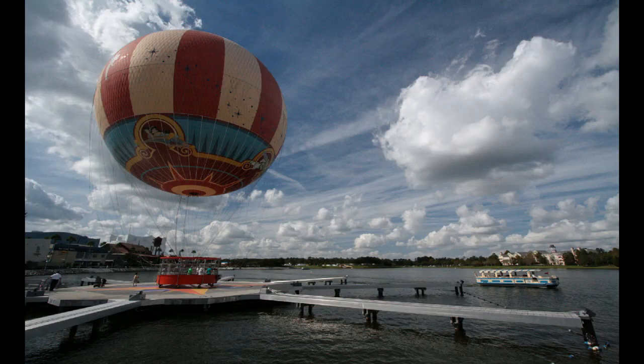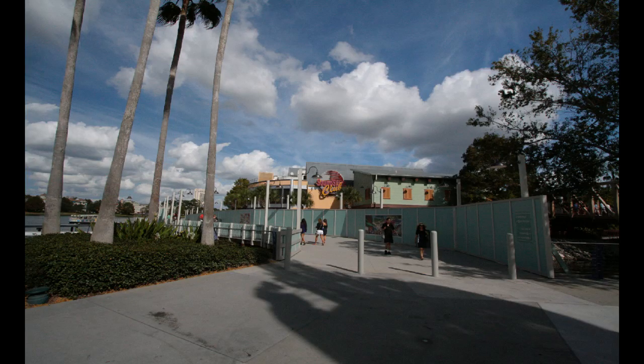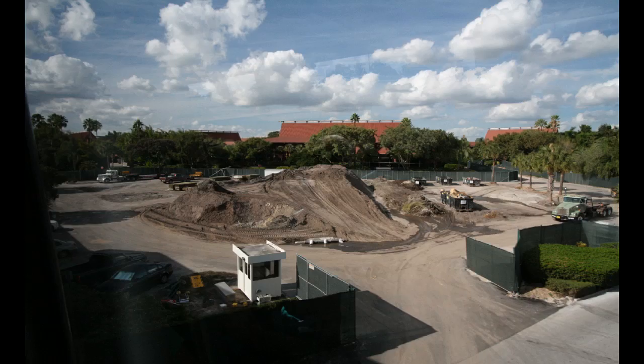As you can see, you can get a different view of the balloon from out here. It juts out over the water a little bit. This is not normally a view you could have had otherwise. A little bit more of the walkway on our way back, and then flipping around to view the backside of the walkway here where we had walked by the BET Soundstage Club.